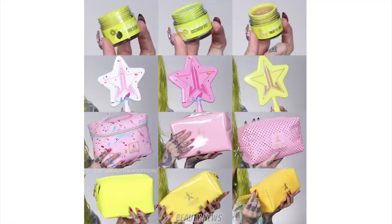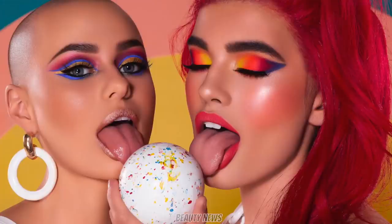Then there are 3 Velour lip scrubs, $12 each. There's Lemon Sucker, Pineapple Juice, and Cucumber Mint, along with new accessories. 3 hand mirrors. There's a pink and a white Jawbreaker design, and there's also the chartreuse acid color, which matches the packaging of the whole collection. There are 5 new makeup bag styles, and then there's other clothing stuff that I don't care about. It's not beauty news. This is a big collection. What do you think of it?